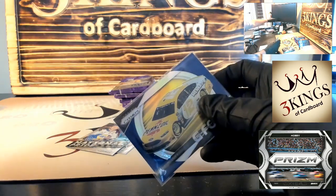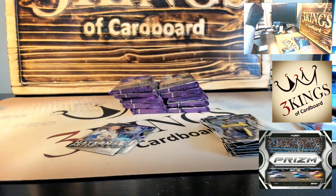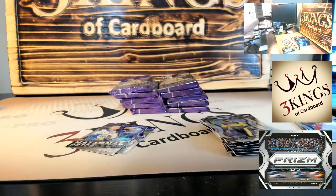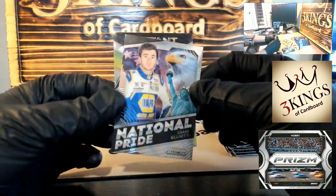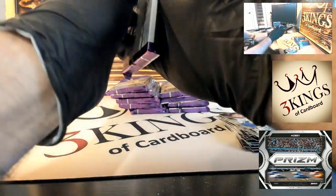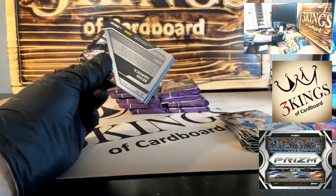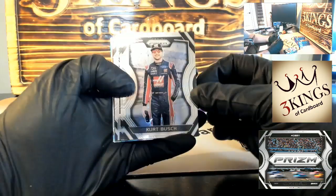How much bang for my buck can I get for this? Some of these products they put out are so expensive that it's just so unlikely to get anything worthwhile as far as your money back. See, with Donruss, you can almost make your money back in a box, just out of the number of parallels and stuff. And if you get lucky and hit something really big, your Donruss baseball comes out in March. That's always a fun one, too.